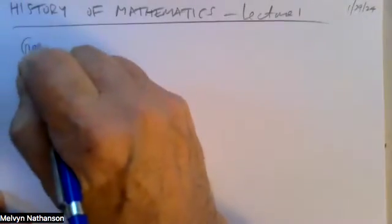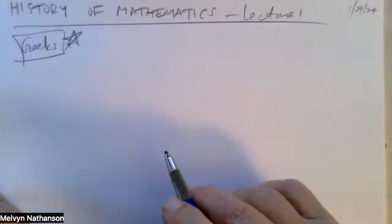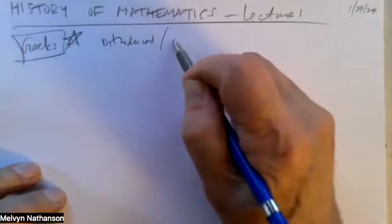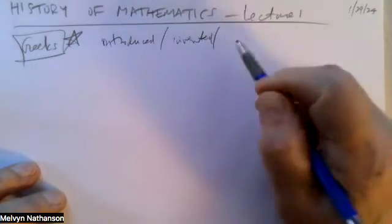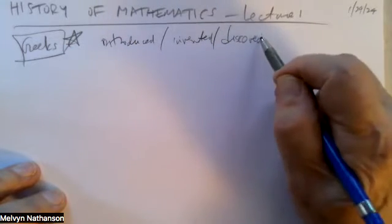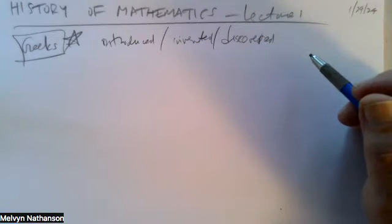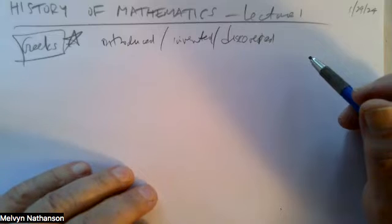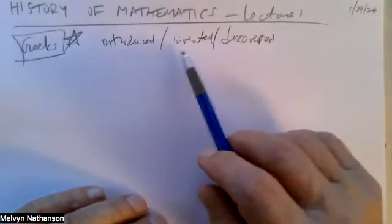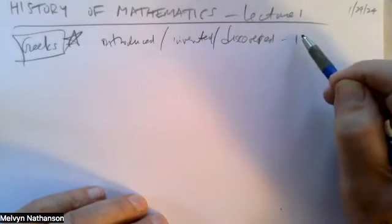So the Greeks really deserve a kind of a star because they introduced, or invented, or discovered. There are debates in the philosophy of mathematics whether mathematics exists in the real world and you discover it, or whether it's something that you create in your mind. But whether you use the word introduced or invented or discovered, what the Greeks discovered was the idea of proof.